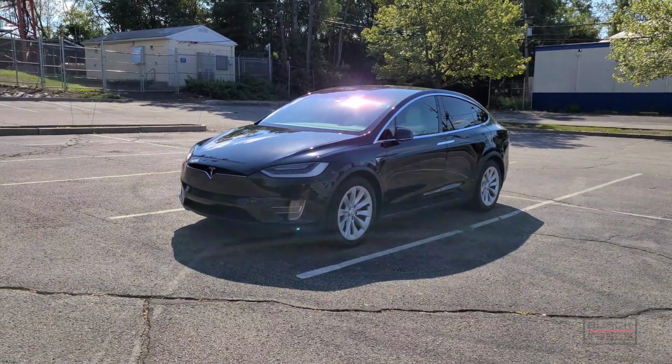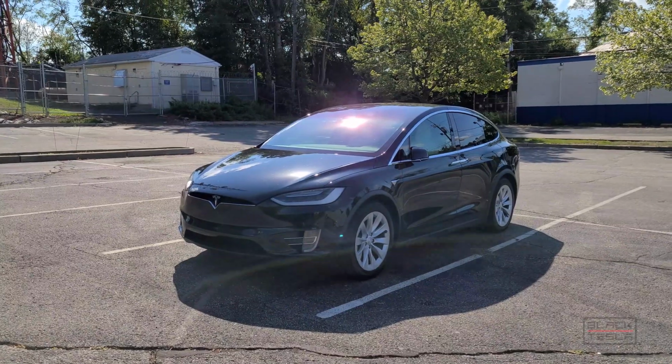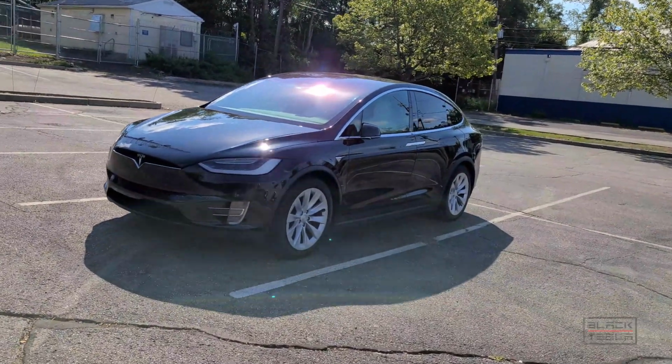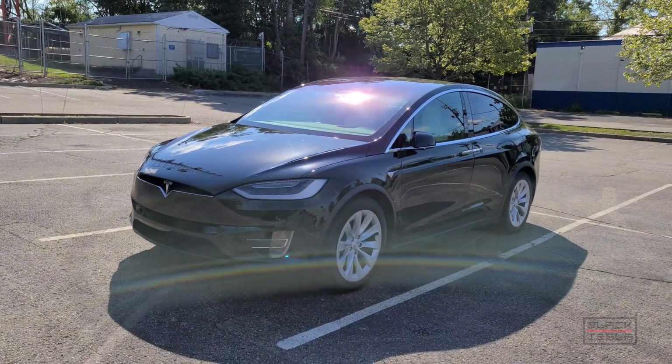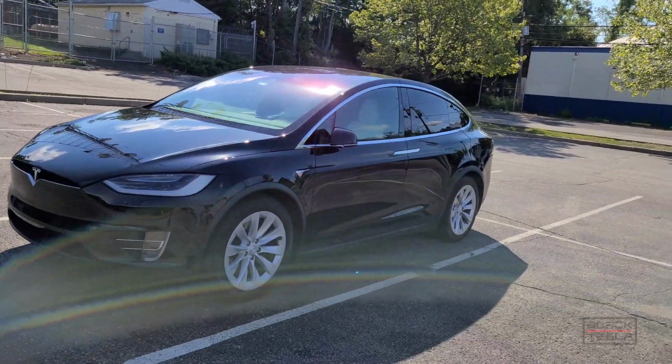Guys, we're here now with our 2017 Tesla Model X, and what a difference a year makes. Okay, so we're going to take a look at the exterior, see that there's no major differences in terms of the design, in terms of the look of the car itself as we walk around it. Everything else is pretty much the same.